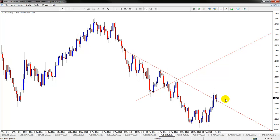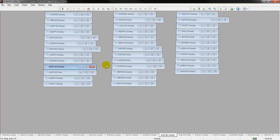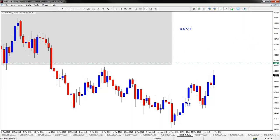Aussie CAD. It's a possible breakout here on the Aussie CAD. We're watching this trend line here, and we see it come out and then retouch it. So basically, I'd want to see it clear at least. That's the daily. What am I looking at? Okay, so on the weekly, it hasn't really even closed above it. So there you go.